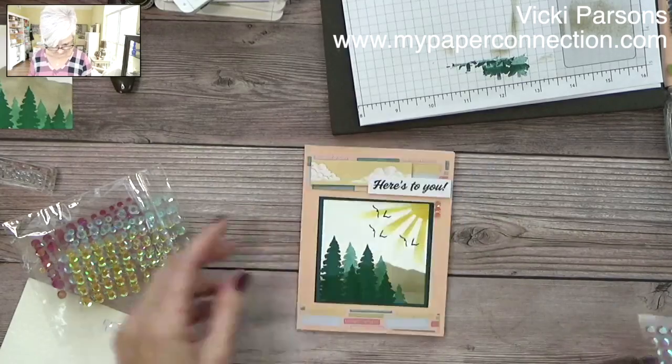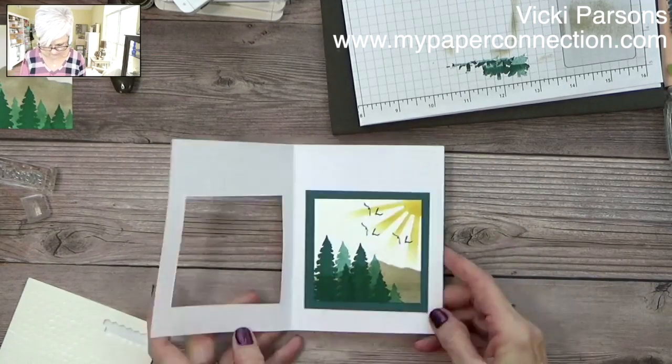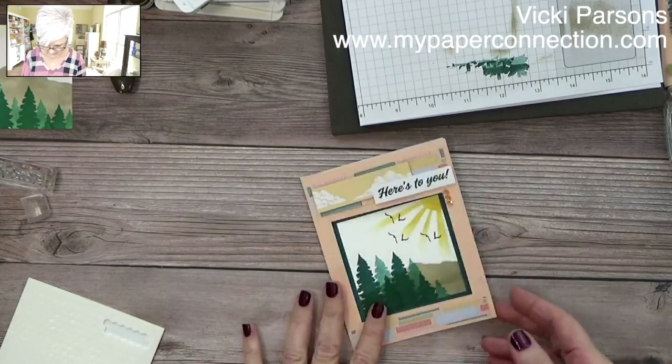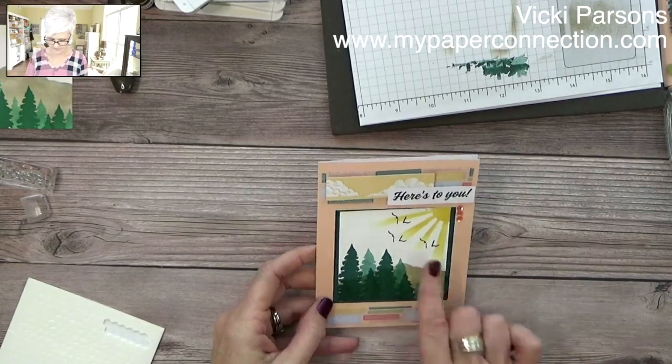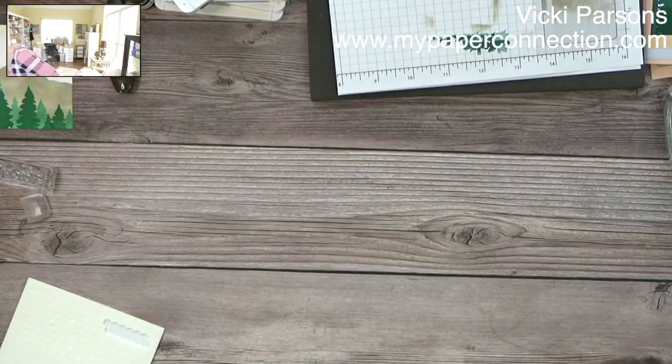Yeah, that's super cute. I like that. And then you still have room to sign your card. You can write on the inside, front, or right in here. If you have to, you could sign on the back. But that is super cute. And I love this image. Like it a lot. Okay, for the next one then.